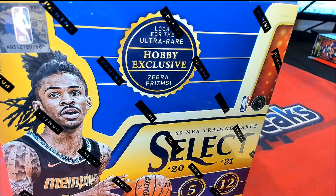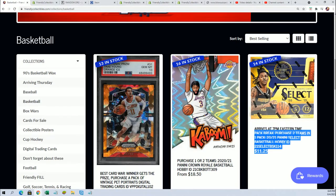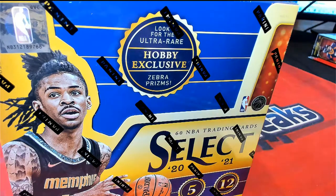That's right. We got it really cheap in the pack format for $11.25. You get two teams. There's a prism in every pack. We don't have museum at this time today. We do not have it today.